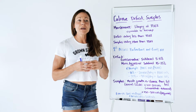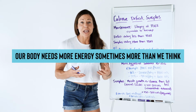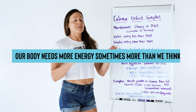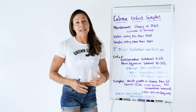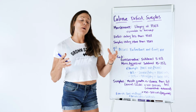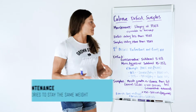Meaning, you want to be giving your body the appropriate amount of energy to support your daily activities more often than not. Maintenance. Basically, it's staying at your total daily energy expenditure that we already went over. So essentially, the calories that you would be taking in per day that would have you staying at the same weight you are currently at.